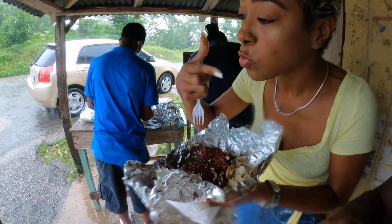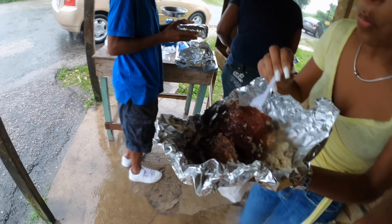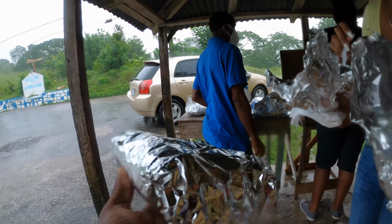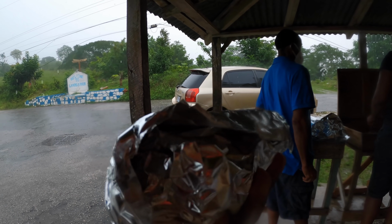The rice definitely has the pork flavor. I mean, it's stuffed in it, so it had to. Another one. Thank you, sir. Appreciate it. So this is a pound. Alright, so I'll go try this and see how good it really tastes.